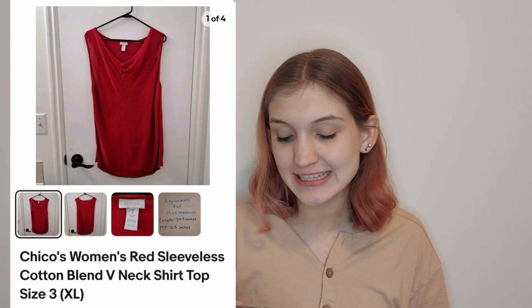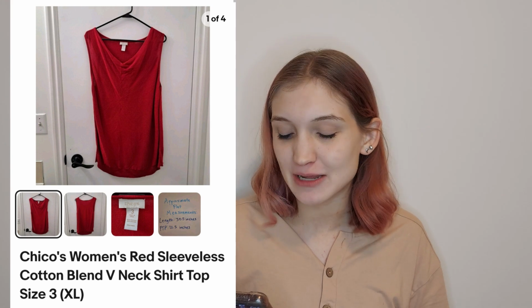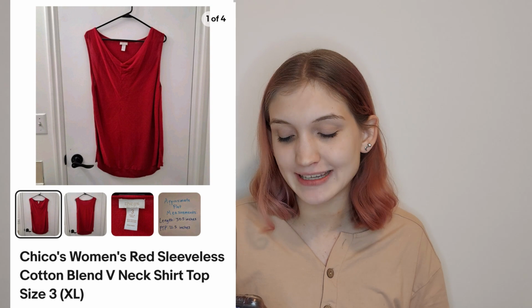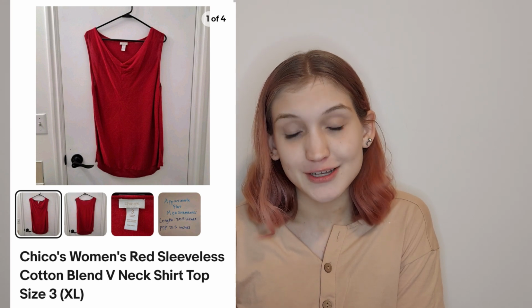All right, this next sale was this Chico's Women's Red Sleeveless Cotton Blend V-neck shirt top, size 3XL. In my description, I put a great basic piece to add to your closet, everyday shirt, lightweight, layering, simple, staple piece. I picked up this shirt from Revive Thrift Boutique for $2.